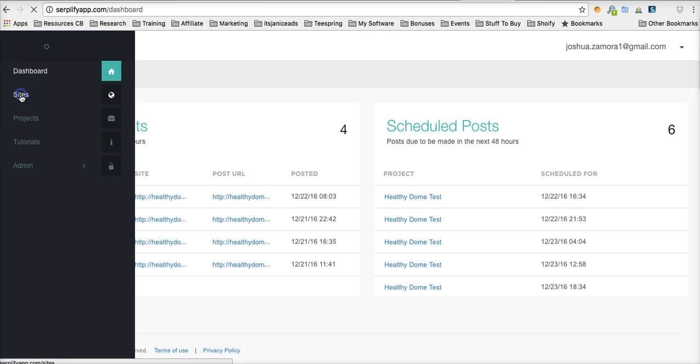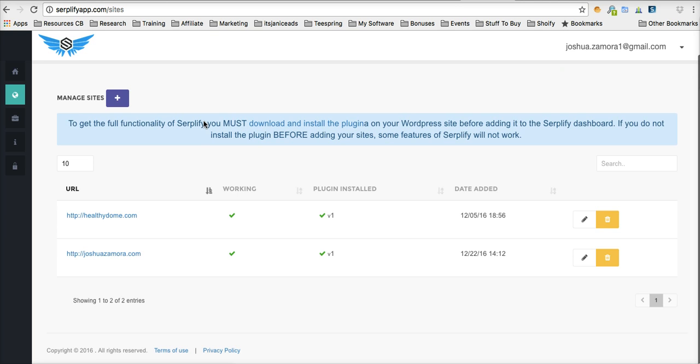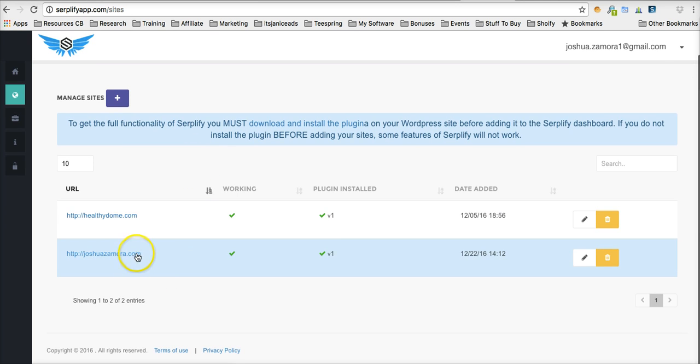The first thing that your customers are going to do is add their sites. All right, I'm not going to show how to do that. Okay, we'll have that in the next demo video. But it's very simple. You come in here, you add your URL, your login information, and then Serplify is going to check if that login information works, and also if you have the plugin installed.